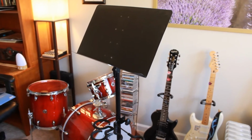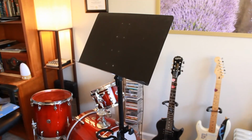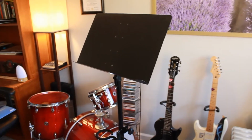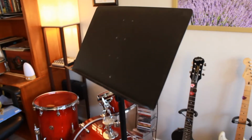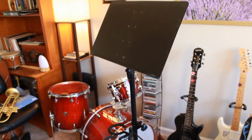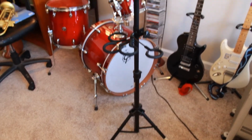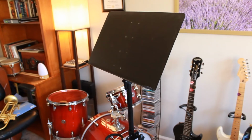Another important piece of gear is the music stand itself. You will find yourselves having many gigs where you may need to have your own music stand. My suggestion, get a portable compact one like this that folds up in many different ways and leave it in your car. That way you always have a music stand on hand.